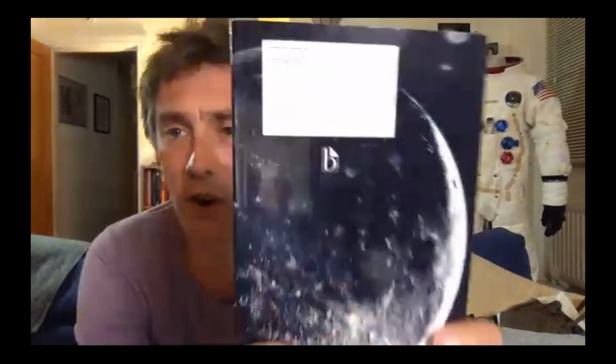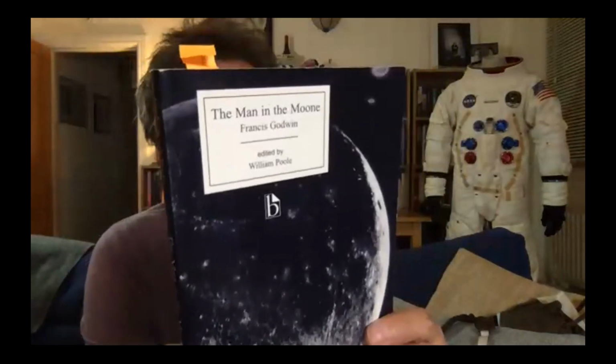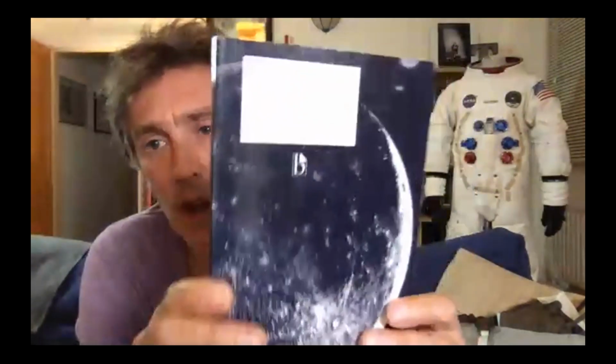I love the other great proto-science fiction, Bishop Francis Godwin's The Man in the Moon. So this was 1638, I think it was. And it describes a sort of fantastic voyage to the moon, whereby the method of propulsion was being pulled up by geese, these special geese that Francis Godwin imagined, called Ganza.